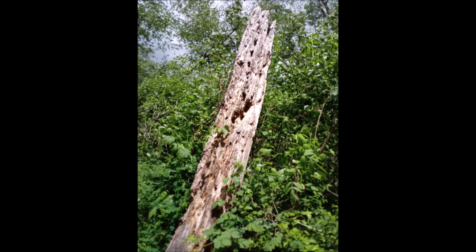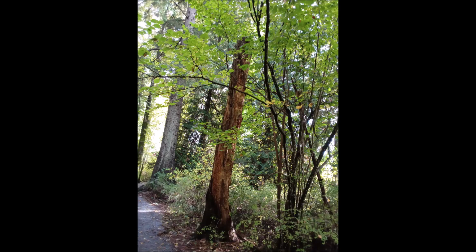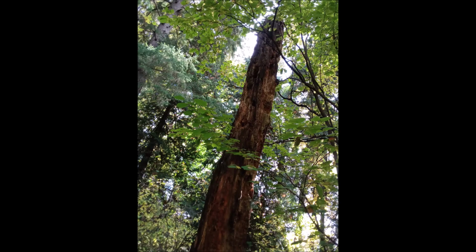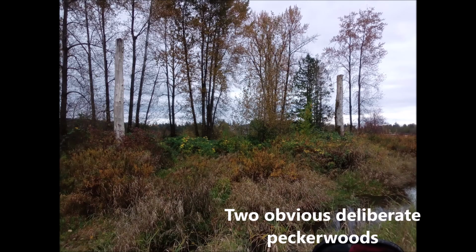Here's another one. And another one again. Lots of them around this area. They seem to have been developed in the last decade or so. Used to put up birdhouses, but now they put up peckerwoods. Here, this is at Pitt Lake in the main boat launch area. There's several peckerwoods there, quite a few peckerwoods actually, with signs on to not disturb the birds, and actually it's a conservation area for birds and other wildlife.